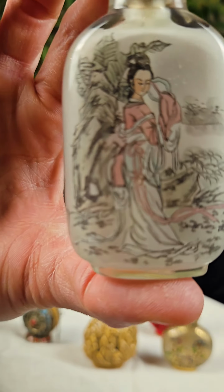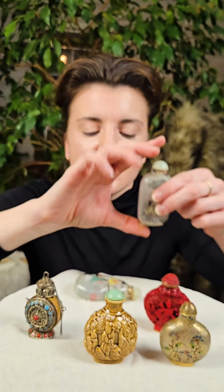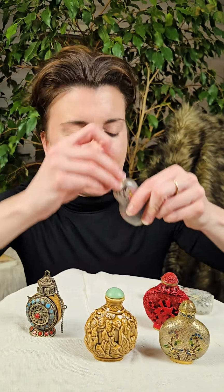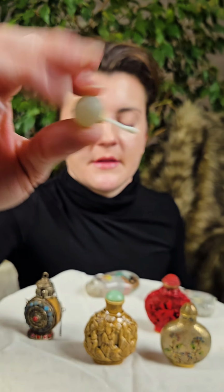My favorite ones, however, are these because of the immense amount of absolute artistry that has gone into these pieces. So these are reverse painted snuff bottles. And I mean, these tops could be jade. I'm not kidding you. These are nice tops. We got cork. We have potential ivory or shell spoon. That's a beautiful spoon right there.